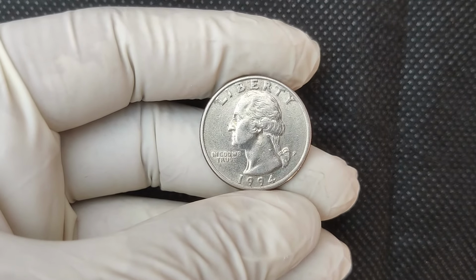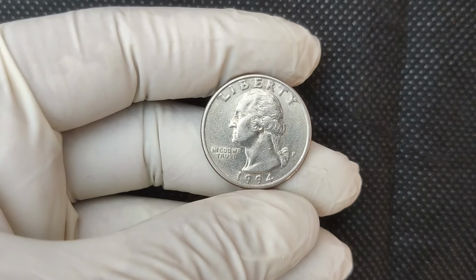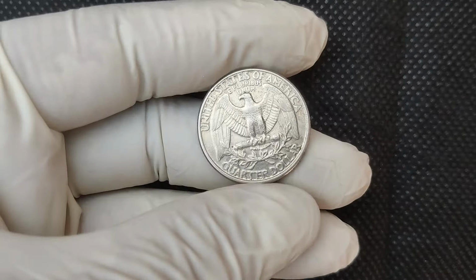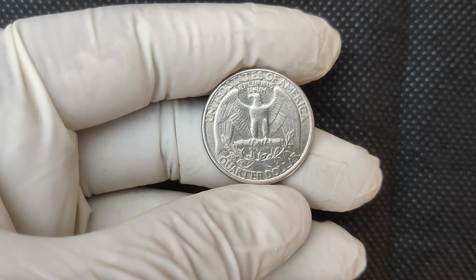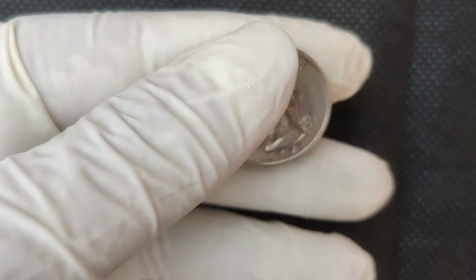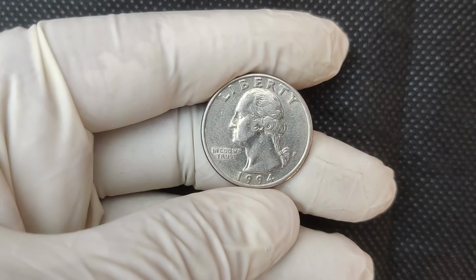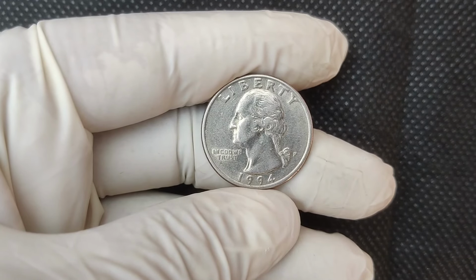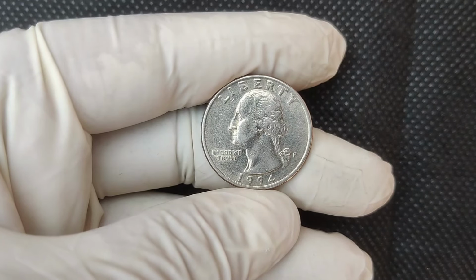A double die coin features doubled images on one or both sides, and these varieties can significantly increase a coin's value. The most famous of these varieties is the 1994p double die obverse. While only a small number of these coins were produced, they can fetch prices well into the thousands, sometimes upwards of $67,000, depending on their condition.